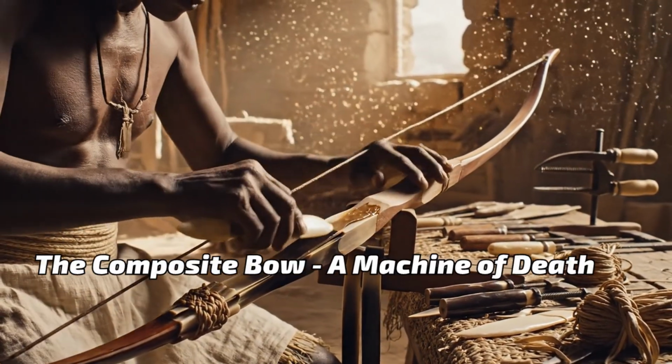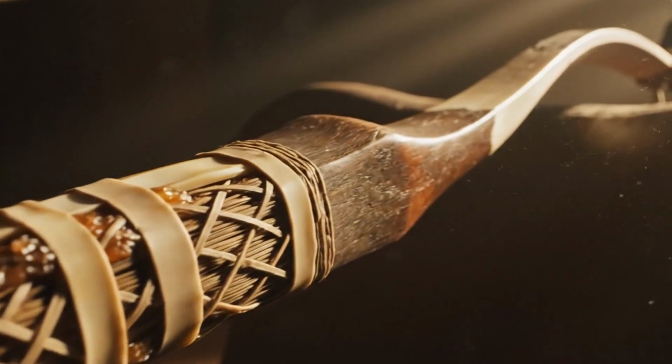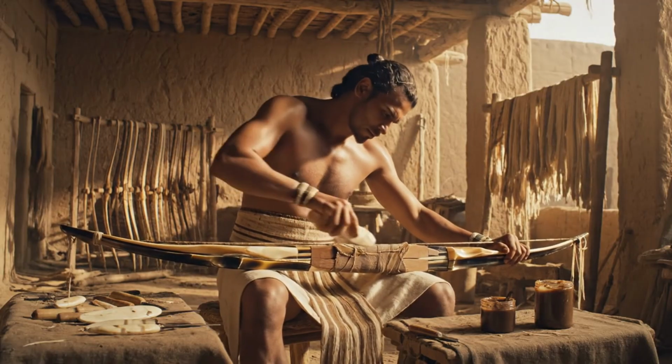Guess how long it took to create this incredible weapon? The composite bow was the pinnacle of engineering at the time, a true high-tech product of antiquity that took up to a year of painstaking labor to manufacture.